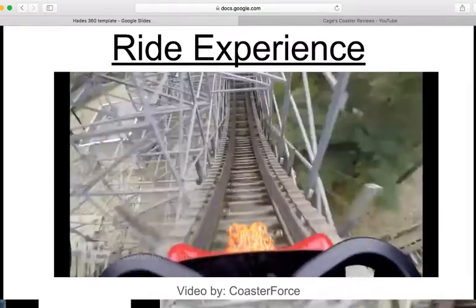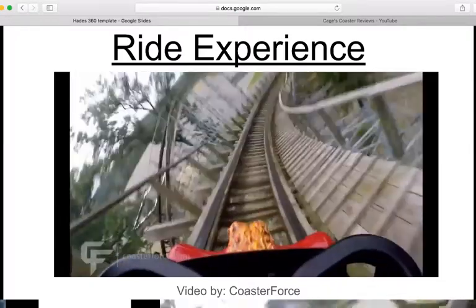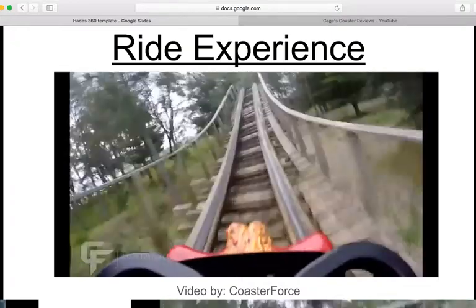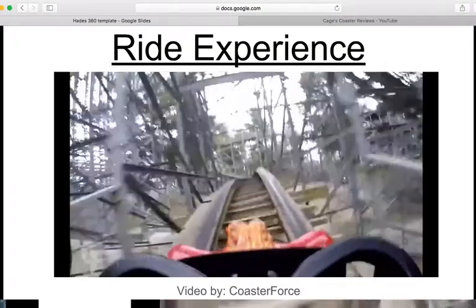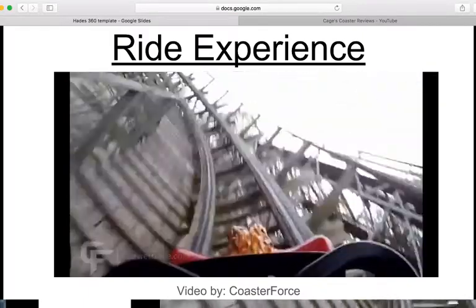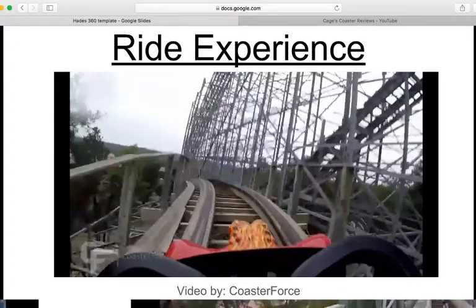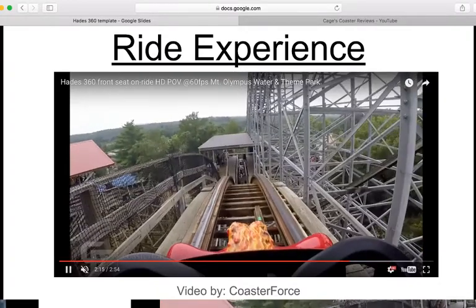Kind of go pretty slow, not the best airtime. Come back, go up another hill, turn right. The ride doesn't get much better here. Go through another hill. It stays pretty low to the ground. Turn left here, and that's pretty much it. After you come back from the underground tunnel, there's nothing too special, but that's pretty much it.